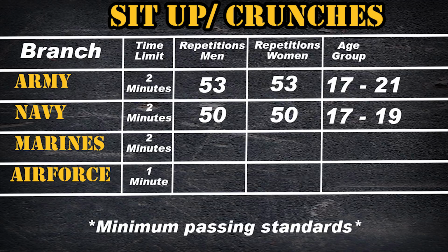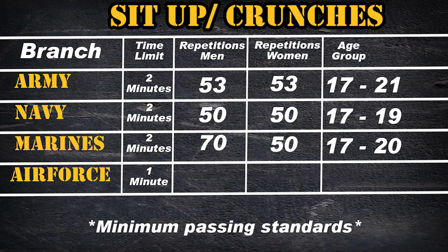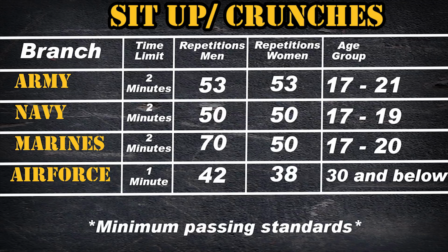Now for the Marines, men between the ages of 17 and 20 will have to do at least 70 crunches in order to pass, and women in the Marines between 17 and 20 will have to do 50 in order to pass. In the Air Force, they have 1 minute to do their sit-ups, or crunches, however you want to categorize them. Men under the age of 30 will have to do 42 to pass, and women under the age of 30 will have to do 38 in order to pass.